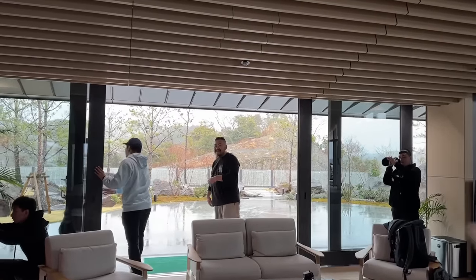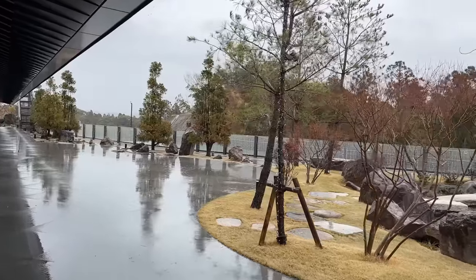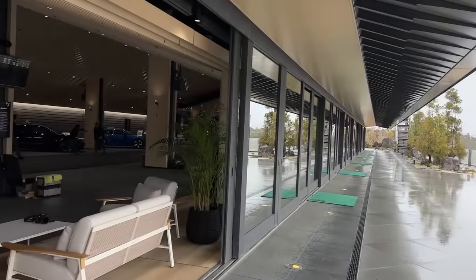We gotta open up the doors a little bit here. Get some airflow in here. I like this little Zen garden they got going on over here. Look at the rocks, nice little bridge. And of course, right here, Huayra R.